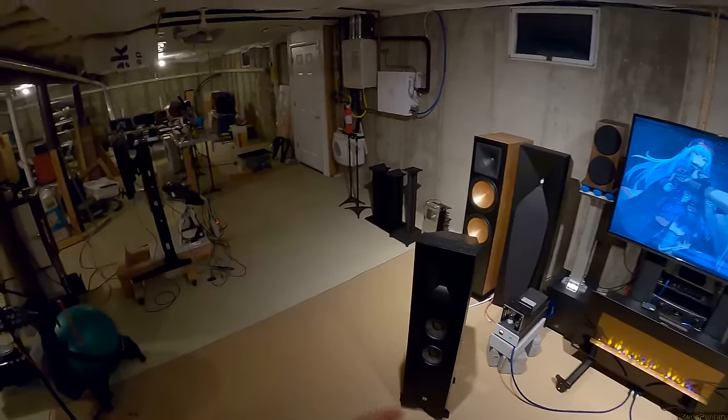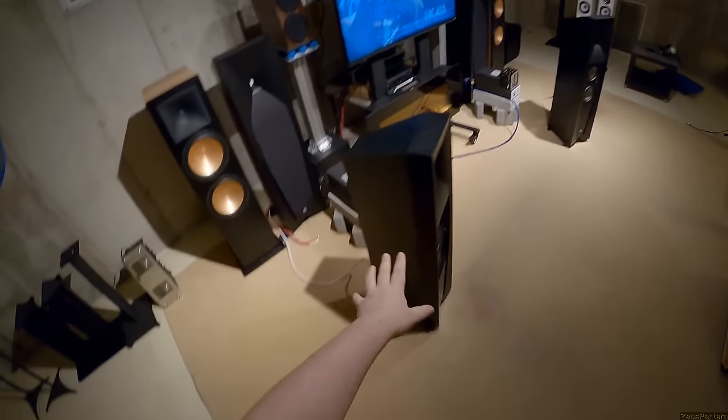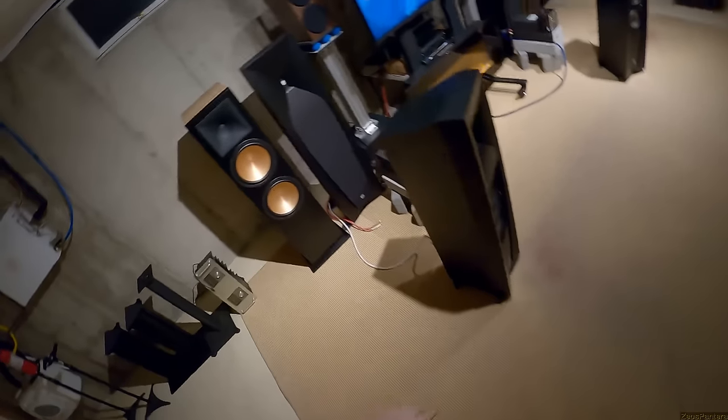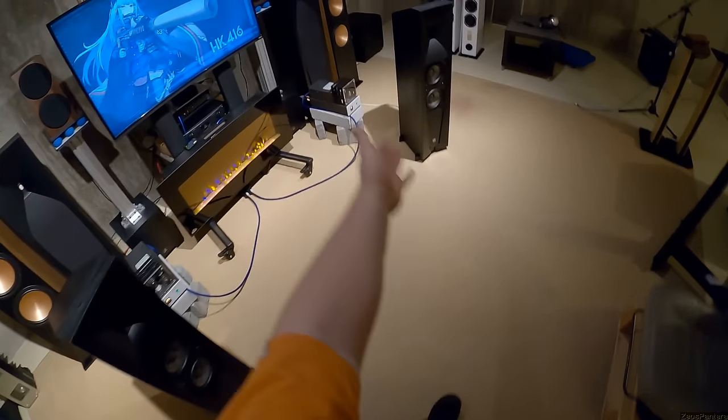So, basement. Treatment. Big boys. Littler boy. Remember when I said, oh, we're going to be able to compare? Remember how little the 570 looked compared to this? Chonk is here compared to the other.